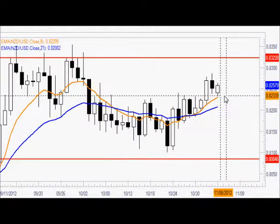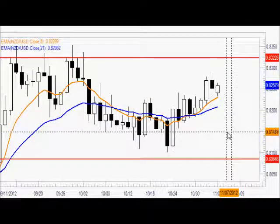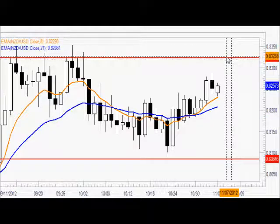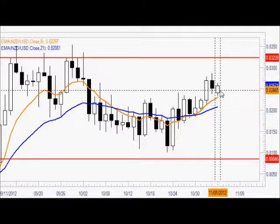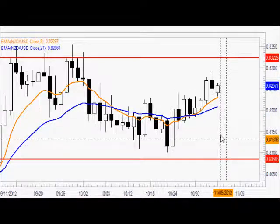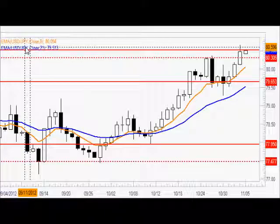Kiwi dollar, not really a whole lot here. Again, key support and resistance at 83.20 in that zone, 83.50, but no price action signals right now. Just waiting for price to get a little higher.